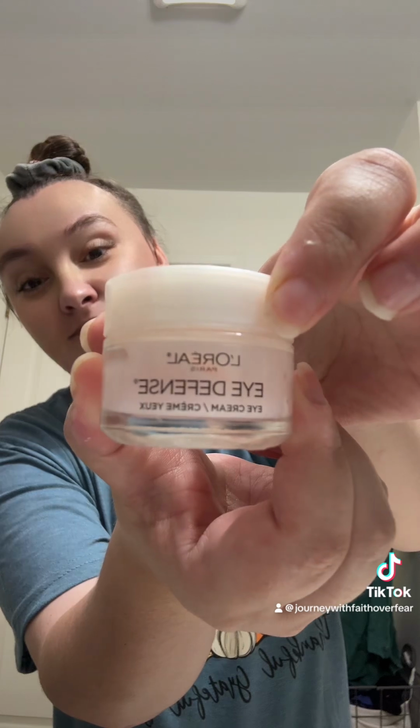Wipe my hands off. And then last, but certainly not least, I'm going in with the L'Oreal Eye Defense Eye Cream. This stuff's good for dark circles and little bags that you get under your eyes. A little bit of this goes a very long way.